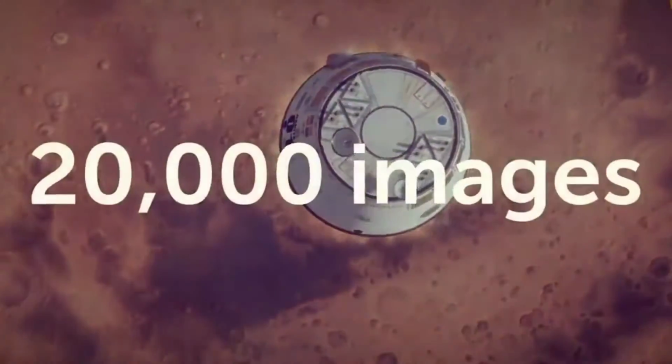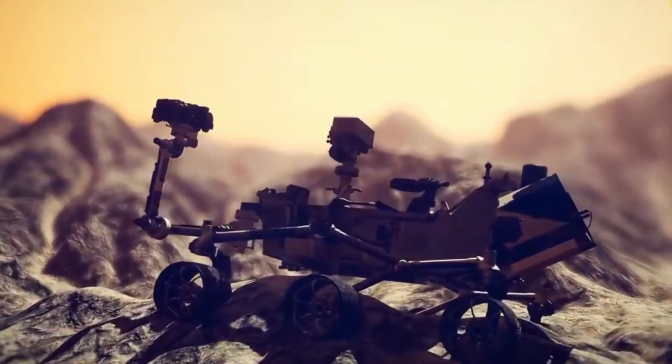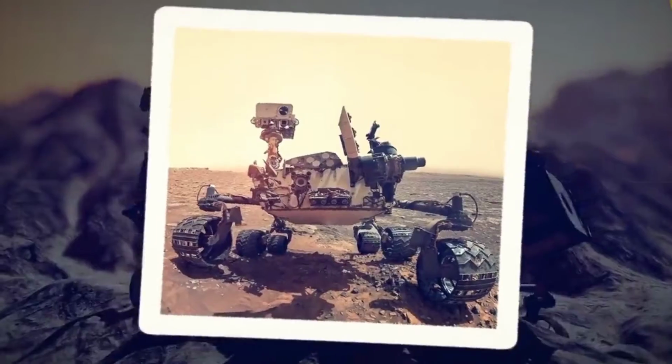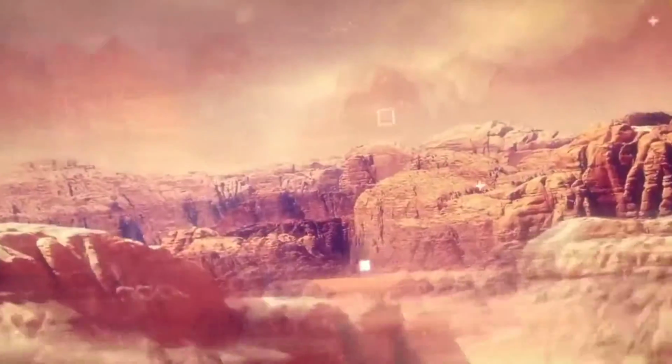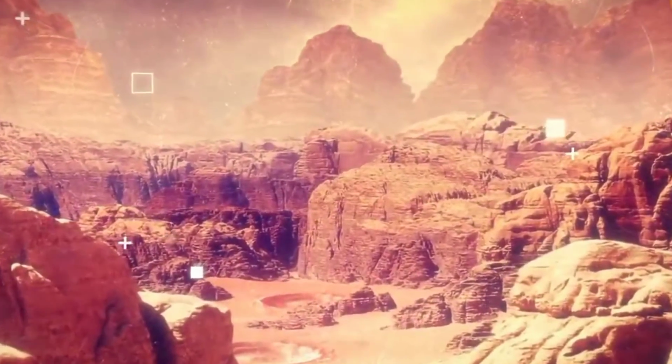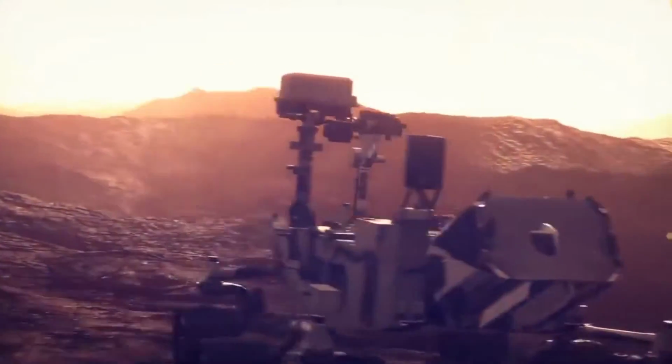Percy has sent back over 20,000 images since arriving on Mars in February, including an internet-breaking selfie. Audio files have also been sent from the Mars mission. For the first time ever, we can listen in to the eerie and ambient sounds of extraterrestrial winds on the Martian landscape, all thanks to the rover's onboard microphones.